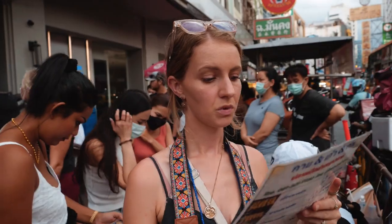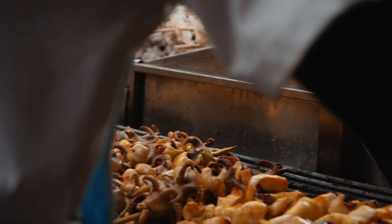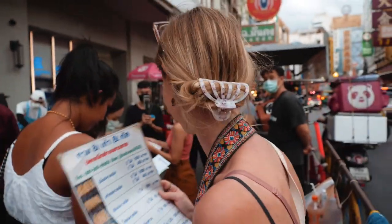What did we spot? We spotted some squid being barbecued, and it looks pretty good. And it's only 40 baht for one, which is like $1.15, $1.20 or something. Want to get one and share it? I don't like squid, but I'll get one and you can eat it. Okay. This is what's going on.